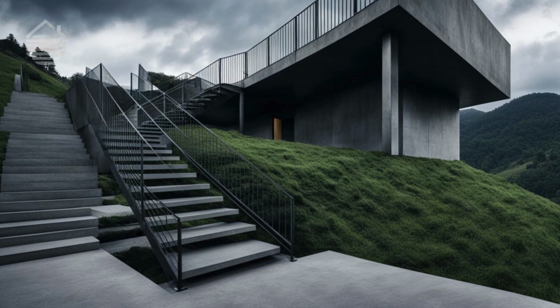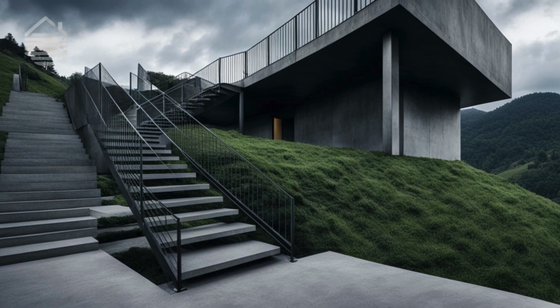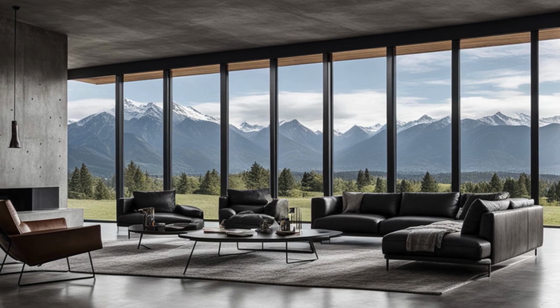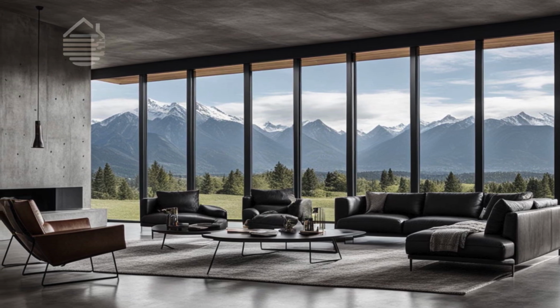Let's begin with the exterior. These concrete homes are built directly into the mountainside, with bold, angular lines that both echo and contrast the natural surroundings. Large glass panels are a key feature, allowing the landscape to become an integral part of each space.